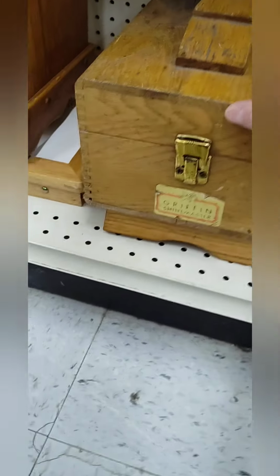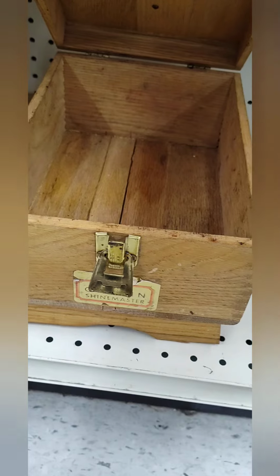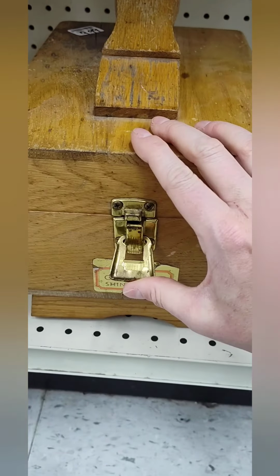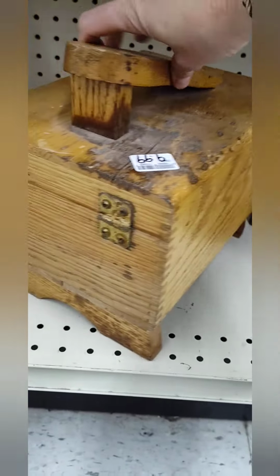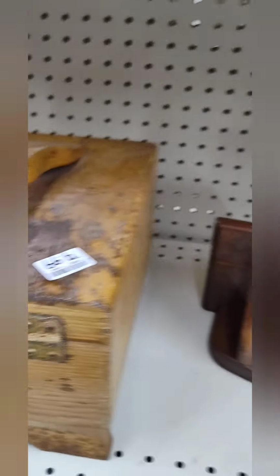This, I did not know right away, but it is actually a shoebox. So like for shoe shining and stuff, they'd put their materials in there. That was really neat. I would have definitely grabbed this had it not been all moldy on the bottom and had a lot of damage on it. A little gross.